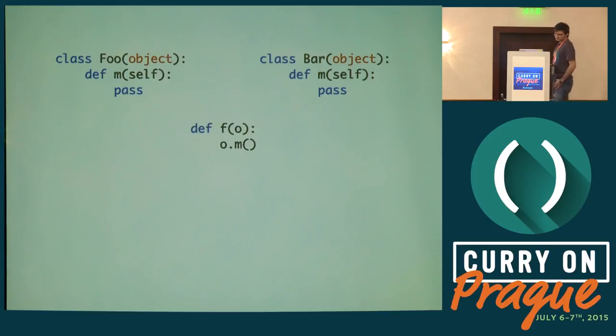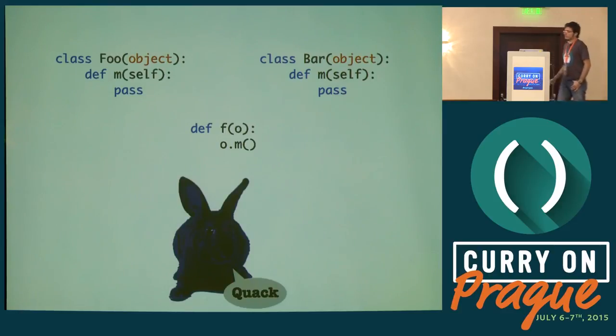Now, this is really interesting when you're dealing with methods, right? Let's say I have those two objects, and I also have a function f, which receives some object O. It doesn't know what its type is, but it wants to call a method m on that object. What should the type of f be? Well, Python says, if it has a method m, I don't care, I'm going to use it. That's basically called duck typing, because if it walks like a duck and it quacks like a duck, it must be Python.